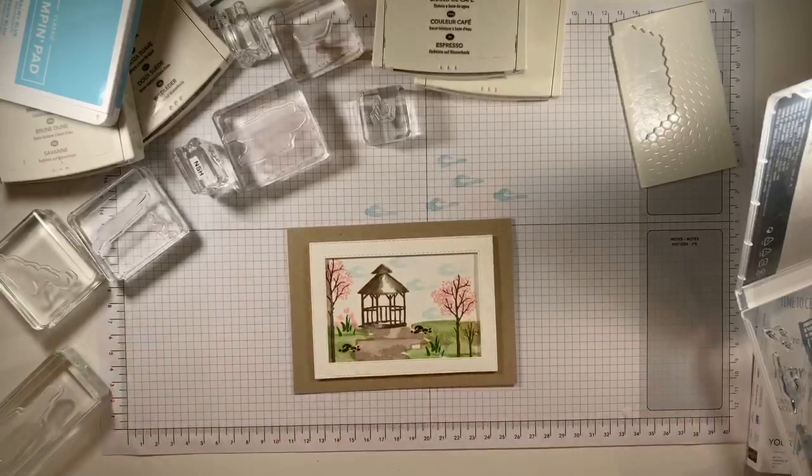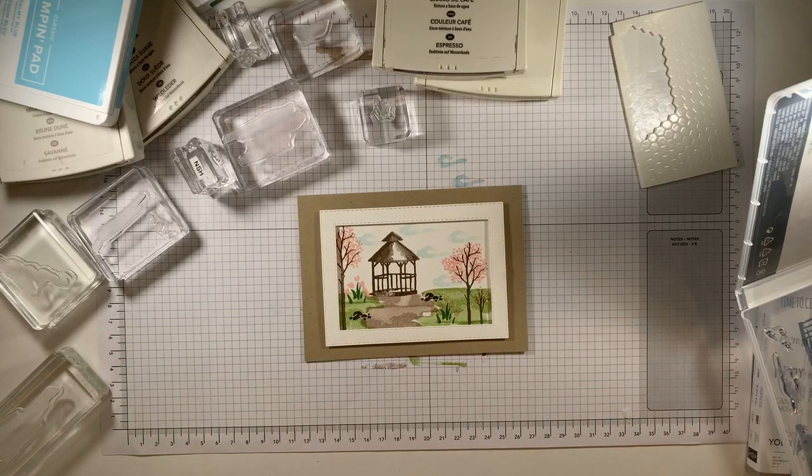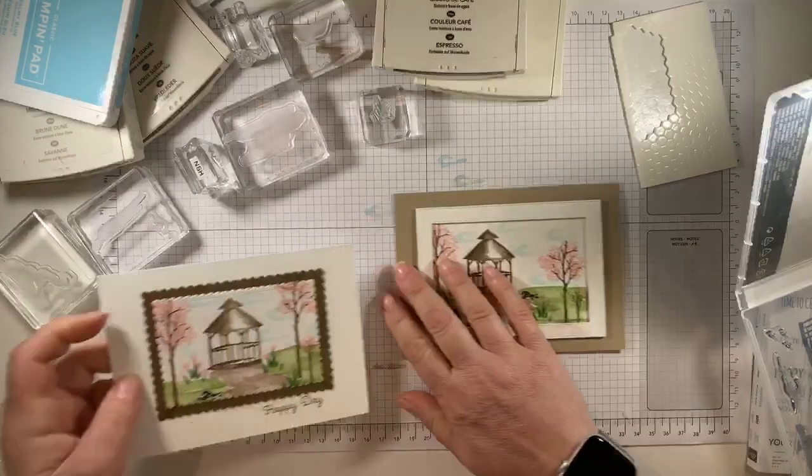So there is that one. Similar, but different.